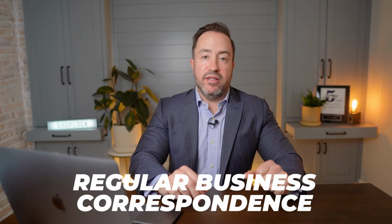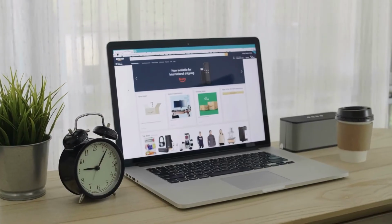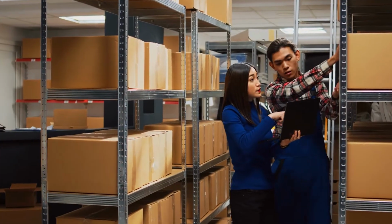Some have mail forwarding, mail scanning, package handling, or access to meeting rooms. There may be restrictions on packages that can be received at the office location, depending upon the virtual office provider. Some virtual office providers may only allow members to receive regular business correspondence, while others may allow members to receive packages of all sizes from all carriers. It's important to research and choose a virtual office provider that offers the package receiving capabilities that meet your business needs. And if you're an Amazon seller, some providers go above and beyond to allow Amazon to accept the address, which I discuss later in my recommended providers.